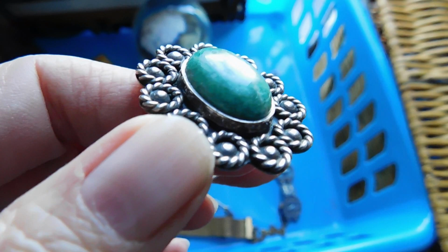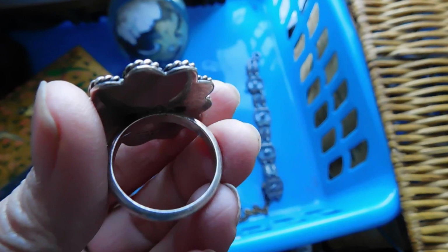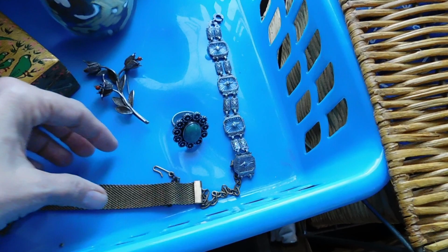Anyway, this ring listed for $52. It's quite heavy. It's also a really big ring, like a size 10. So, those are hard to find.